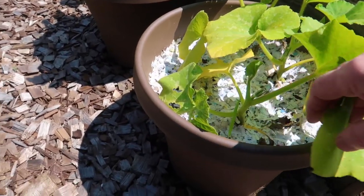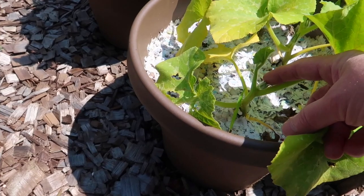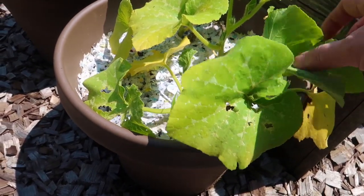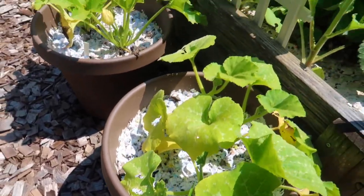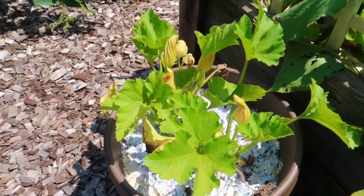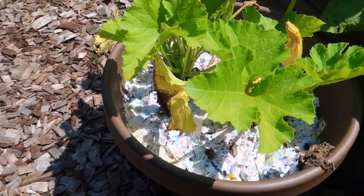Here's my other butternut squash. Again, I have some blossoms, but they're getting eaten. I haven't seen any evidence of squash bugs or anything, but who knows what's getting there. It might be a moth.